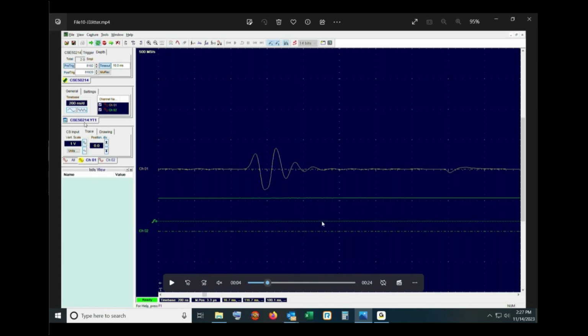What I'm going to do now is start the video again, and we're going to zoom in vertically by a factor of 100 to demonstrate.